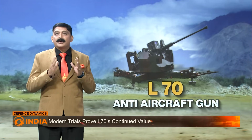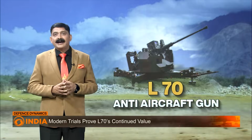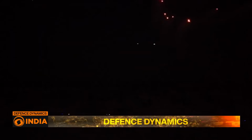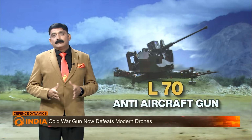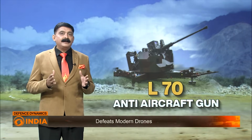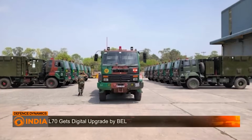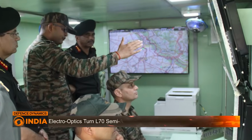And it has proven its worth against one of the 21st century's newest threats, that is drones. In the recent trials and exercises, and also in Operation Sindoor, the L70 has successfully taken down low-cost UAVs, giving it a new lease of life. Even more crucially, the L70 has been integrated into India's Akash Tir automated air defense network, making it a node in a digitally controlled web of sensors and shooters.